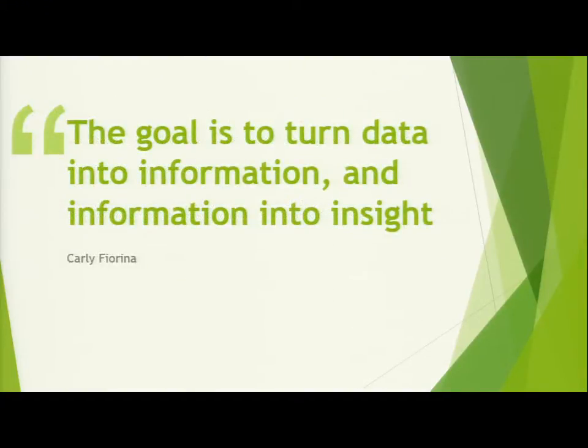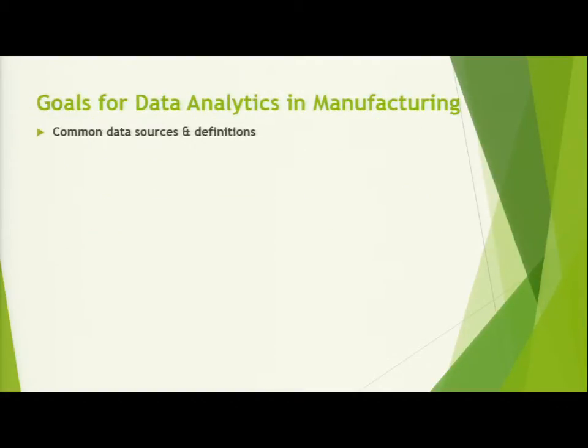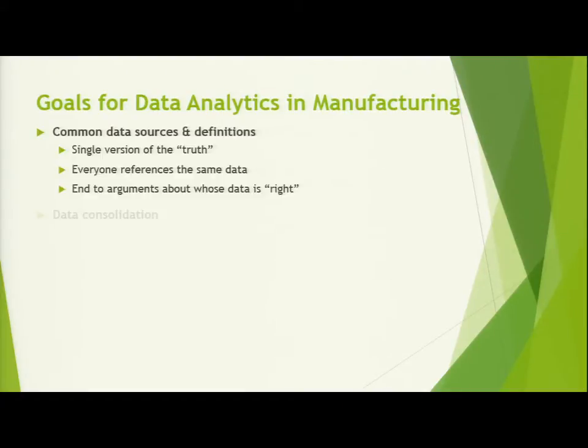Well, we resist change because we don't know what we don't know. So transforming the mess of data that we routinely collect into a useful asset really has to be a process. It has to be a very, very focused and considered process. So with that in mind, it's really critical to define goals to help provide focus to that process. The goals that we found to be the most important, first of all, was to create common data sources and definitions. We need to get to a single source of truth.